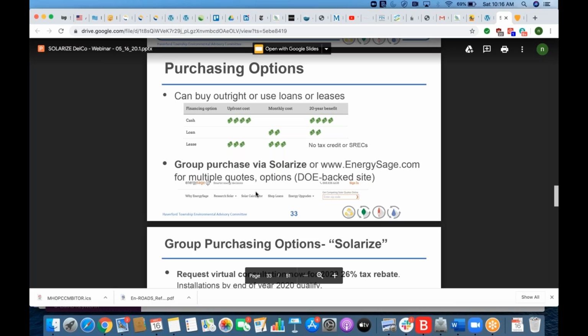So there's a number of different ways that you can go ahead and purchase your solar panels. You can buy it yourself through cash, and typically that's going to have a larger upfront cost, but your overall benefit over 20 years would be higher in this case. You can get a loan, and then of course there's a monthly cost and an upfront cost. And I did get a loan for mine. I used a home equity line of credit to go ahead and do that. A lot of folks have that flexibility, and then you have some costs for the loan, and then of course that interest cost might eat into the overall benefit, but that's one of the ways you can do that.